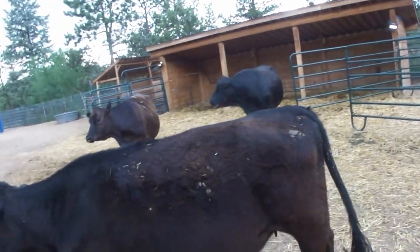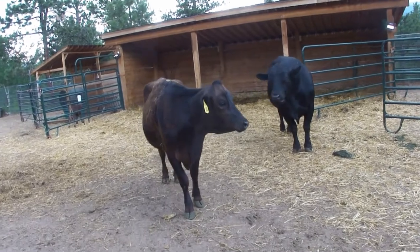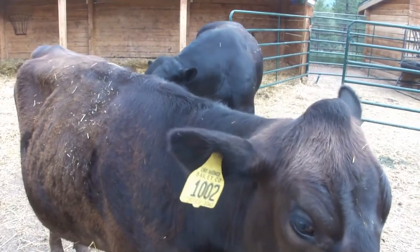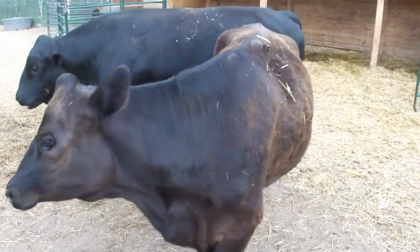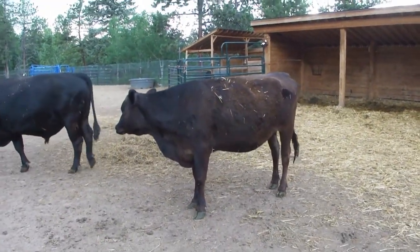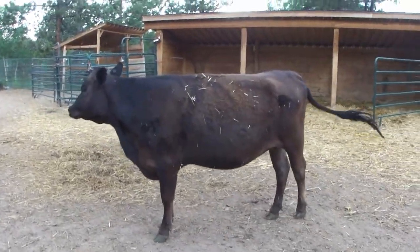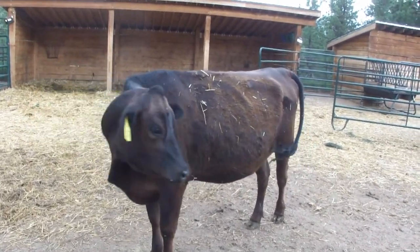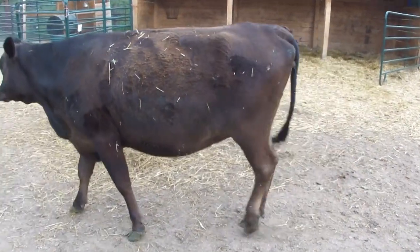And I have two down in Pueblo that I'm thinking about selling. I'll probably sell those two. And then this girl here, this is Iris's. So she's half Jersey, half Angus. And I'm not sure if I want milk cow in my herd now, mixed in with the Angus. So usually if you have something that's half Jersey, half Angus, it sells for less than a pure Angus. But she's pregnant, and she's probably due late summer, I would say.